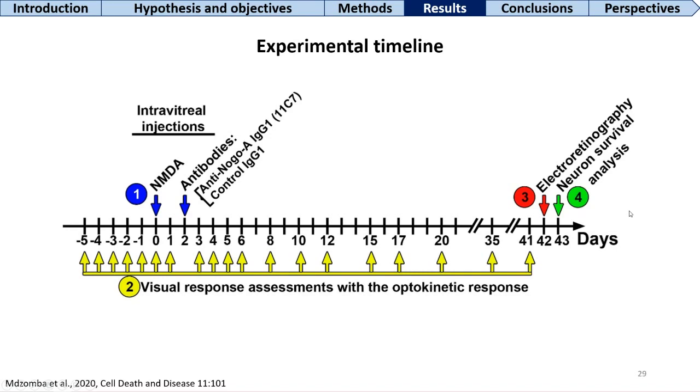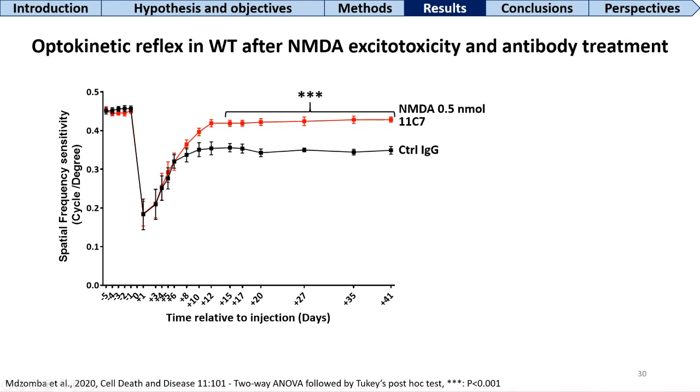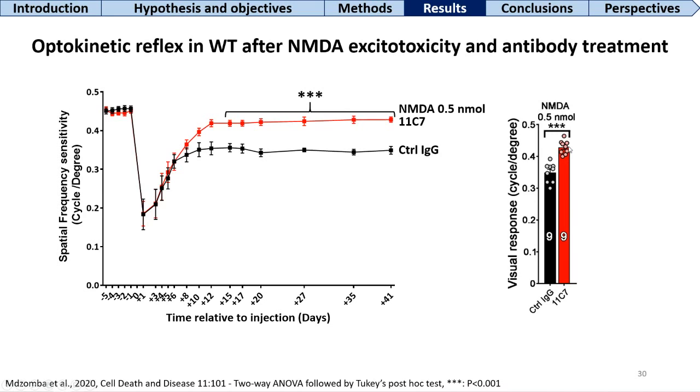Like for the first part of the presentation, we checked on the visual acuity of our animals. And here we have the same graph of spatial frequency sensitivity over time in days. And what we can see here is that animals that had 0.5 nanomoles of NMDA-induced excitotoxicity and that were treated with 11C7 antibody showed a higher and faster recovery of visual functions as compared to animals that were only treated with the control IgG. And quantitatively, this was significant.